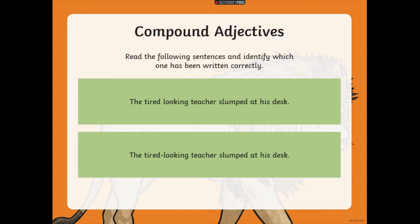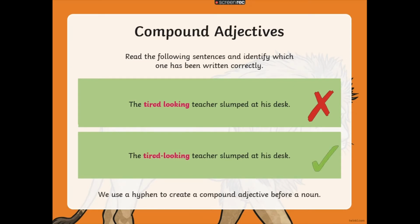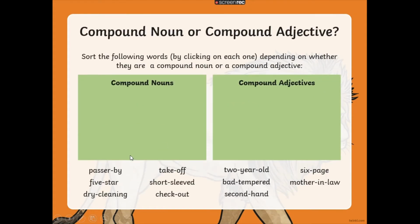Again, the tired-looking teacher slumped at his desk. Again, we can use that to create a compound adjective before a noun. So this one here, the tired, like if it was a comma, looking teacher, that means that the teacher was tired but looking. Whereas this one here is a tired-looking teacher. The teacher is looking like he is tired.